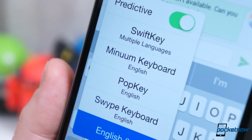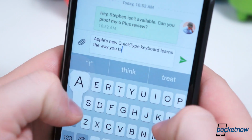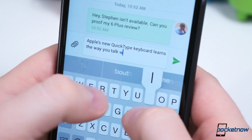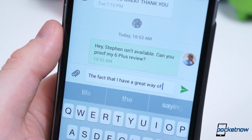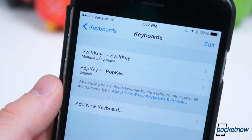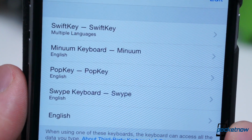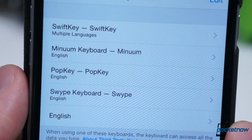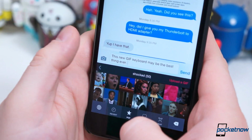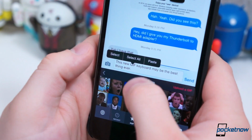The other major third-party integration is keyboards. Apple updated its very own keyboard with what it calls QuickType, predictive text input that learns not only how you type, but how you talk with specific people. However, users can now disable the stock iOS keyboard in favor of their favorite third-party replacement. Popular Android keyboards like SwiftKey, Swipe, Flexi, and Minuum have been available since launch, but some clever, more specific keyboards like PopKey, a GIF keyboard, have also since appeared.